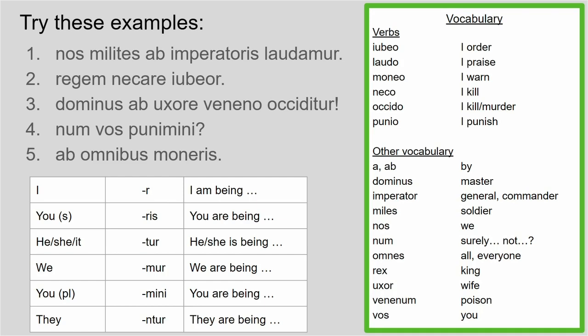For number 2, regem necare iubeor. Iubeor I look at first, that's my verb. It is passive, it's present passive. It means I am being somethinged. So iubeor, I am being ordered, or I am ordered. Then I'm going to get an infinitive, I am ordered to kill. And finally, my accusative, the king, regem. I am ordered to kill the king.